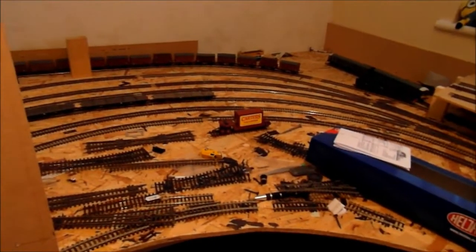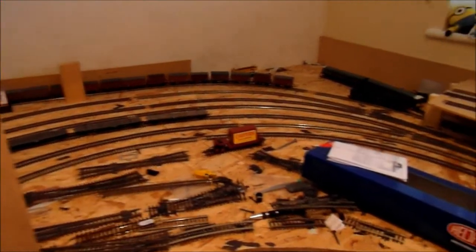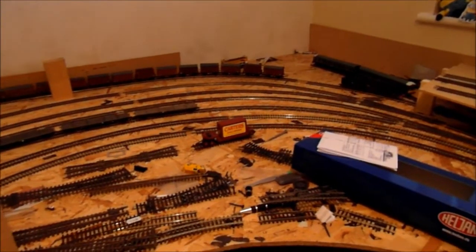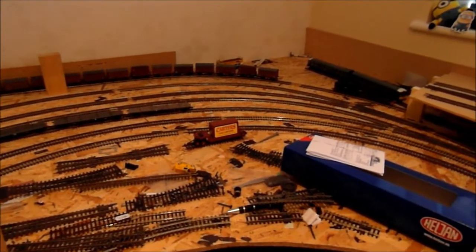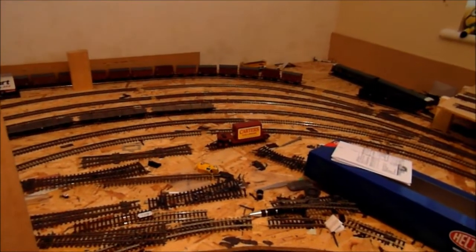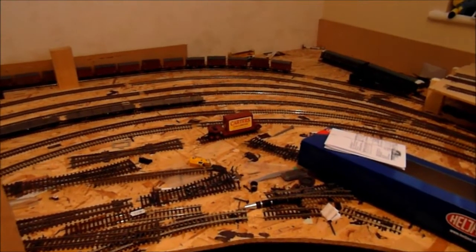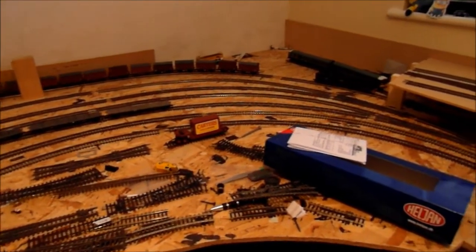Now, even though not much on Stoke Summit's been done, the Fiddle yard is actually nearing completion. I did an update the other day, but I never uploaded it because I thought I'm probably better waiting until I get the other boards. So that's what I've done. So we'll start right from the beginning.